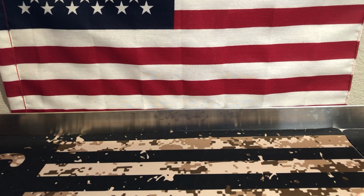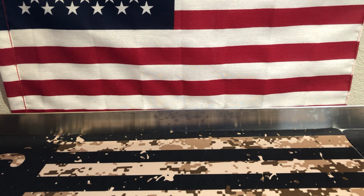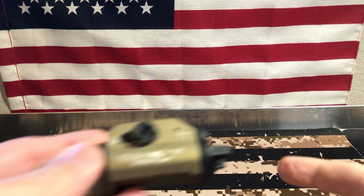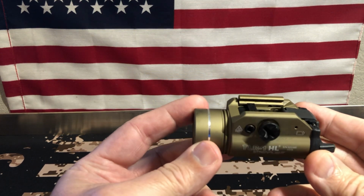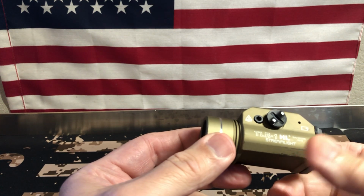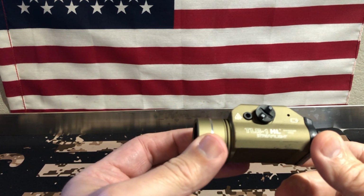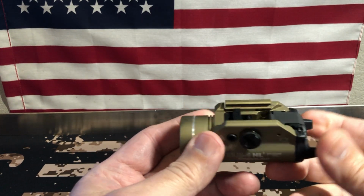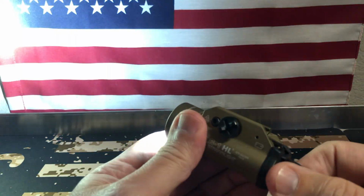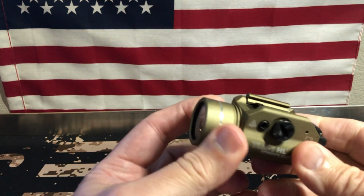Alright, if you've been following me for a long time, you know I'm a huge Streamlight fan. I was buying Streamlights before they were even sending them in for testing. I've got tons of these things. This is the TLR-1 HL. So these are the high lumens editions. I even have the old ones. I think they were like 600 lumens back in the day. This is the 1000 lumen. It takes CR123s, they have two in here. Y'all have all seen that. They come on stationary, momentary, all that good stuff.